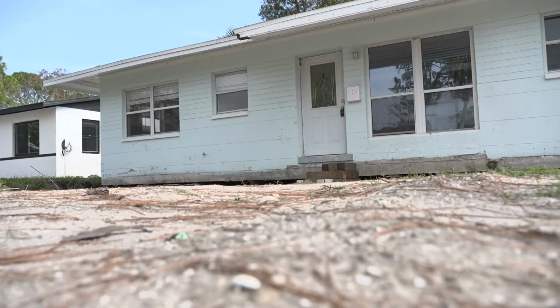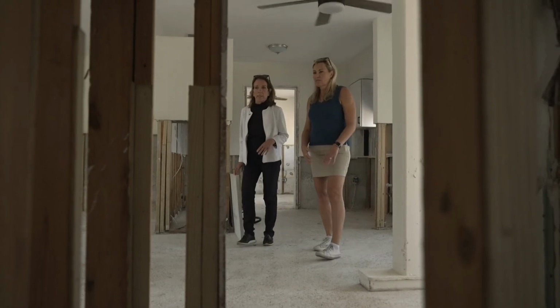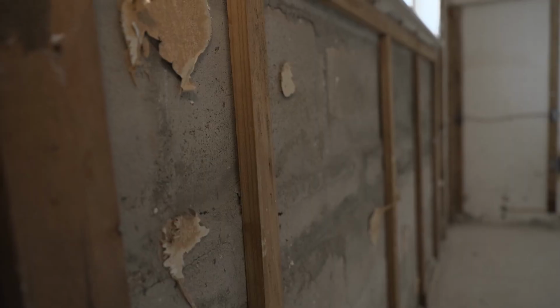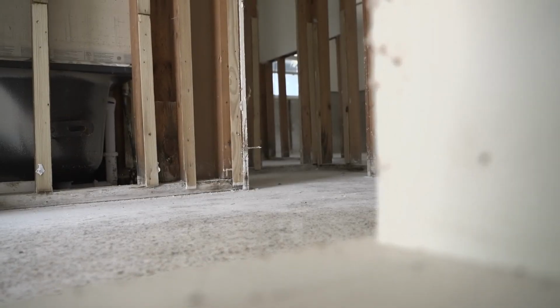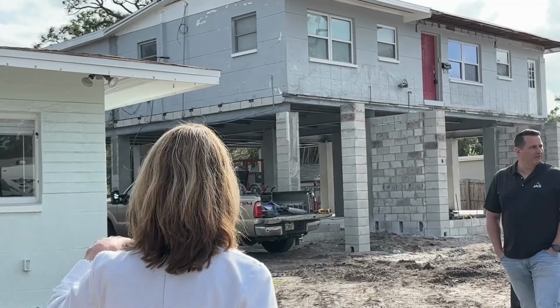Nancy Biddle has owned this home in Shore Acres for 20 years. She had just spent more than 50 grand renovating it before last year's hurricane season. It was so beautiful. And Nancy was ready to take things a step further to protect her investment when she noticed the house next door getting a lift.